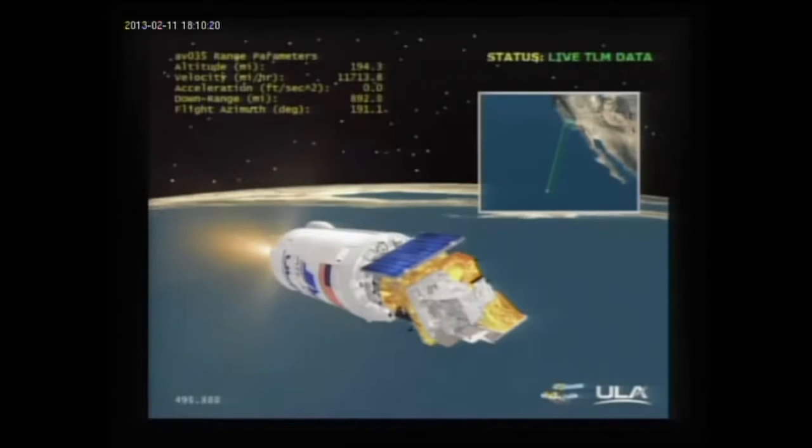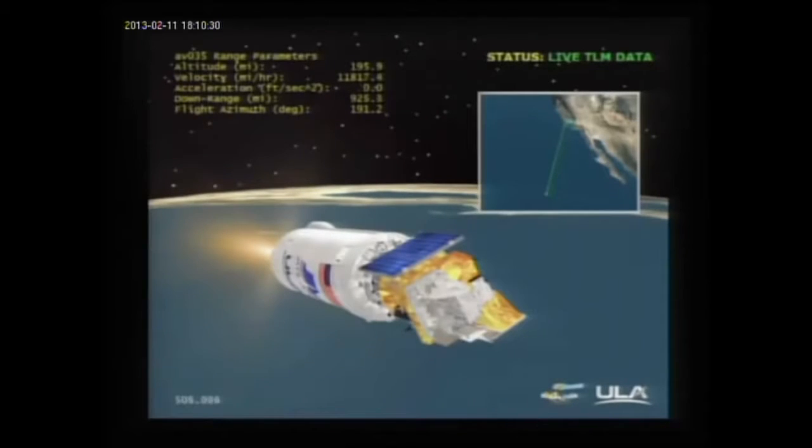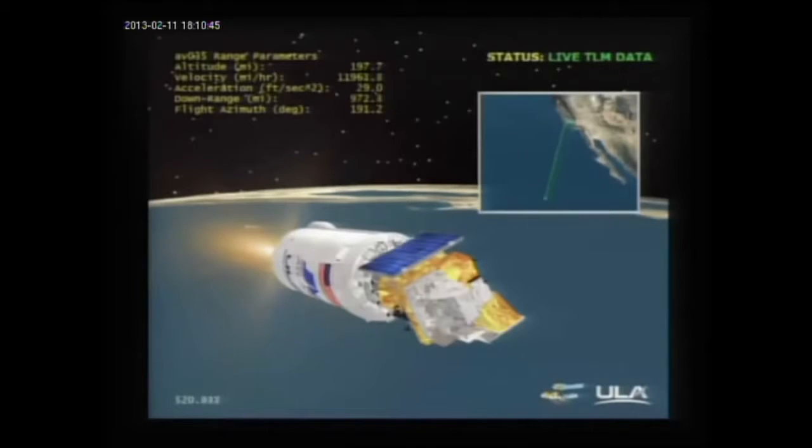And our reaction control system temperatures have reached a steady state with bottle temperature. Vehicle continues to accelerate very smoothly. Very little dynamic response from the flight control system. PU is nominal. We're now 197 miles in altitude, 970 miles downrange, traveling at 11,800 miles per hour.